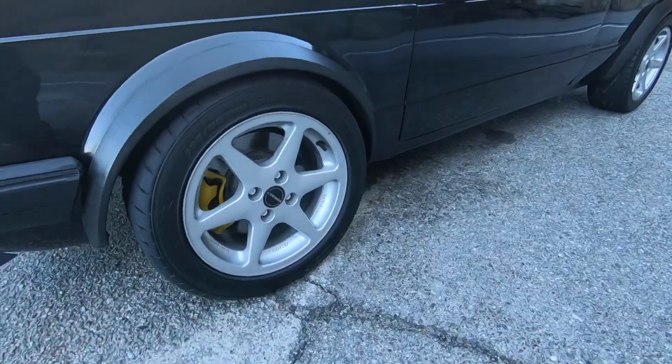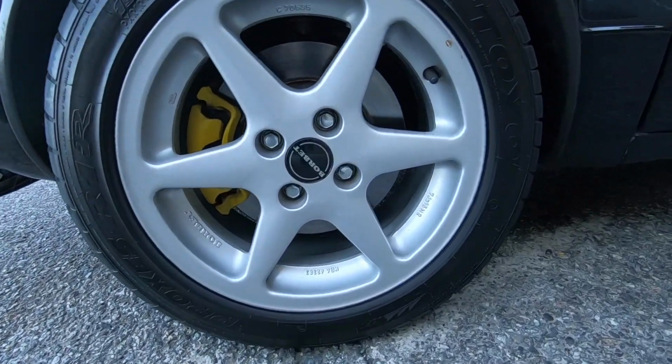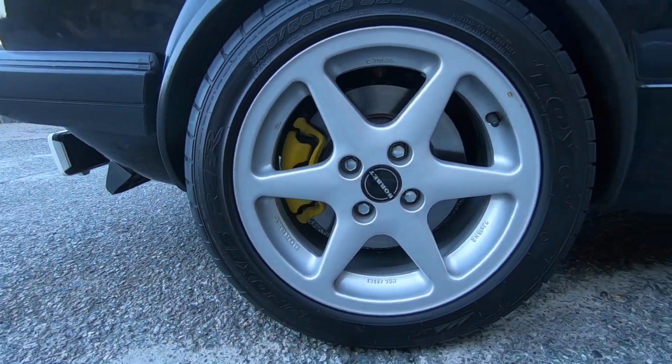You did the calipers and rotors? The front brakes are Corrado G60 with the 11-inch rotors. Nothing crazy, OEM parts, regular rotors. Yeah, that's like the magic brake upgrade, I think. That 11-inch is what, $300-400 for everything? Yeah, I want to get eventually the Wildwood 4-piston caliper. They look nice. They probably give better stopping power.